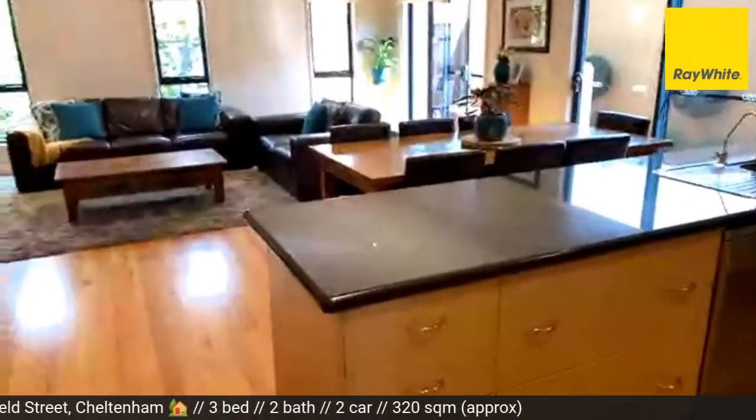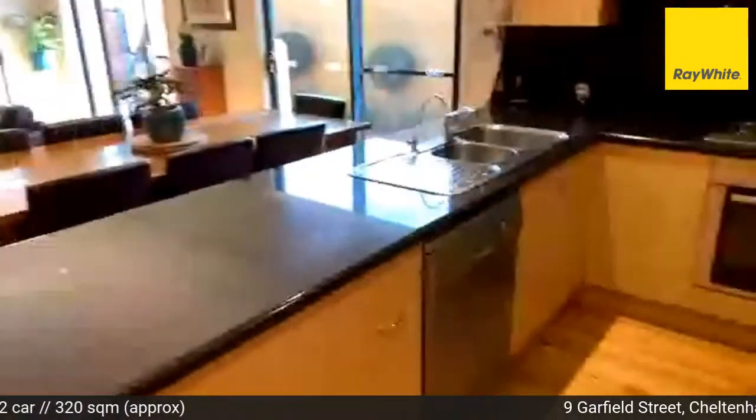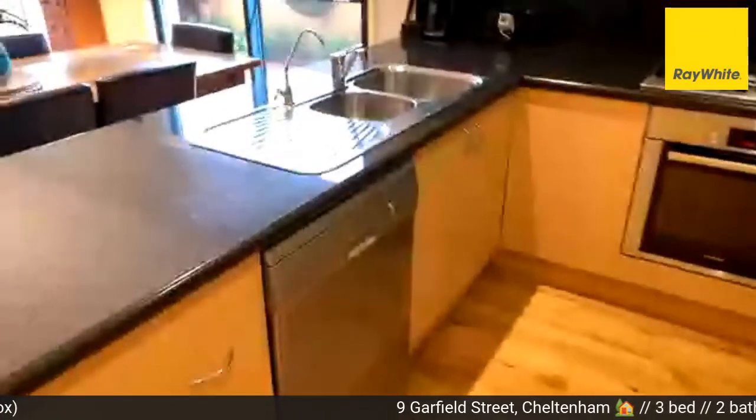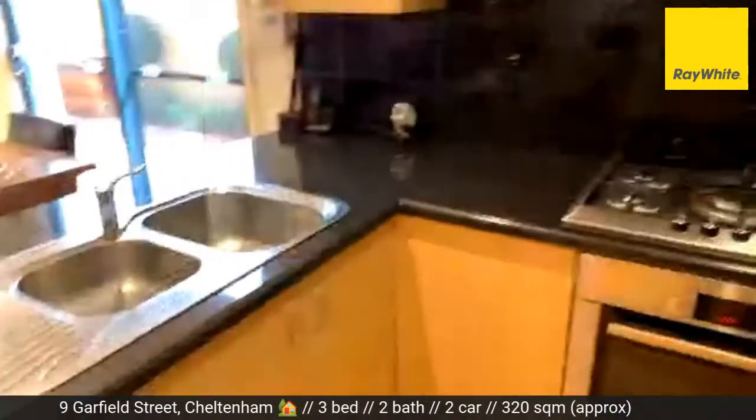We might just walk just inside to give people a view and zoom in a little bit into the kitchen, the appliances and things like that. We've got a dishwasher there, double sink, plenty of bench space.